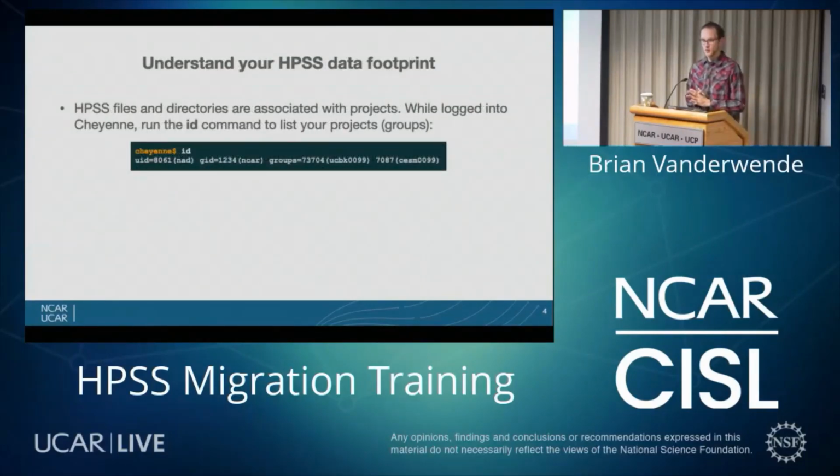Okay, so once you have a plan, then obviously the next thing that you need to do is to understand the data footprint that you have right now on tape. A lot of people have pretty sprawling collections of data that are located in different directories, and that can be tricky to track down. And of course, our concern is that we migrate all the data that wants to be kept off of HPSS, but ultimately the scientific concern here is not to lose scientifically important data. So getting an inventory is step one.